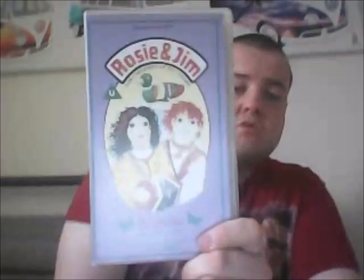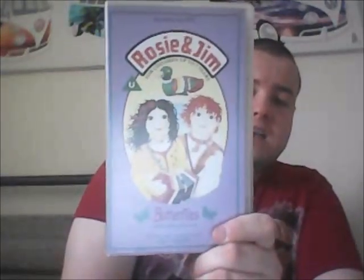Right, and here's the next one. And here's something that I've already showed you from my last update. Well, here it is. Rosie and Jim, Butterflies and Other Stories. Front, spine with central video logo on top. And there's the back. And it has 4 stories such as Automata, Butterflies, House and Hair. And here's a tape for Rosie and Jim, Butterflies and Other Stories.